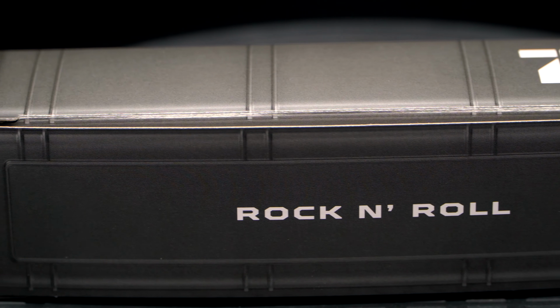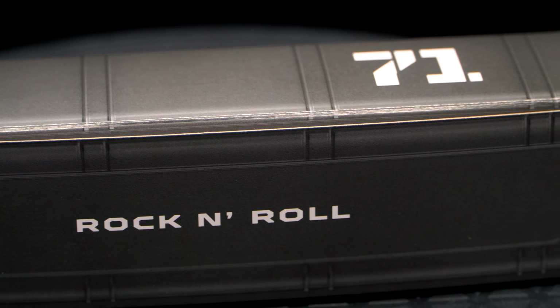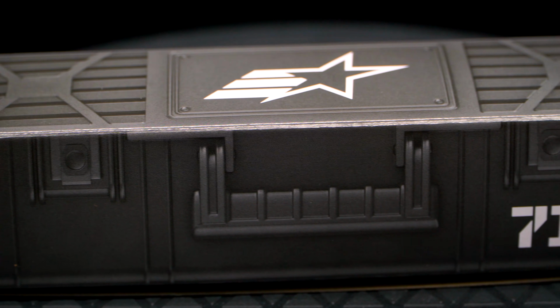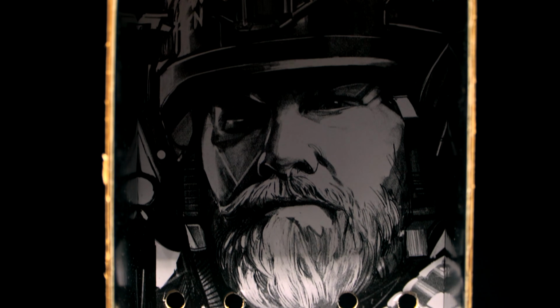Inside the box, you get the storage crate where you can store your accessories. Rock and Roll's name is there, and also you get the G.I. Joe logo. The part of the box where the figure is tied down also has some background artwork, which you can also use in your display.